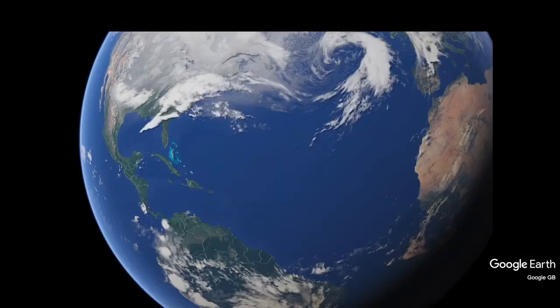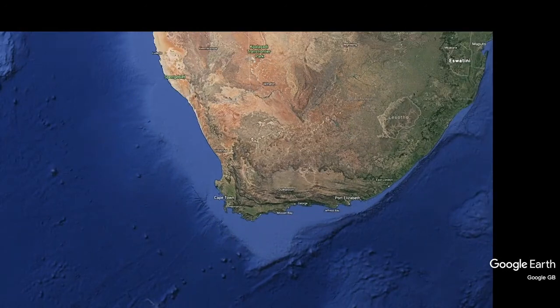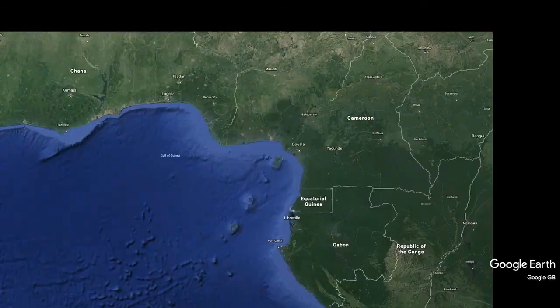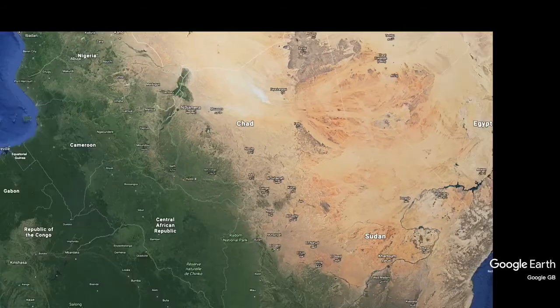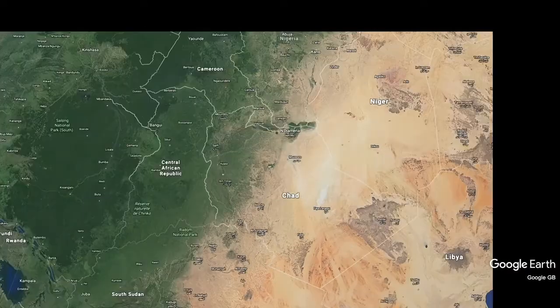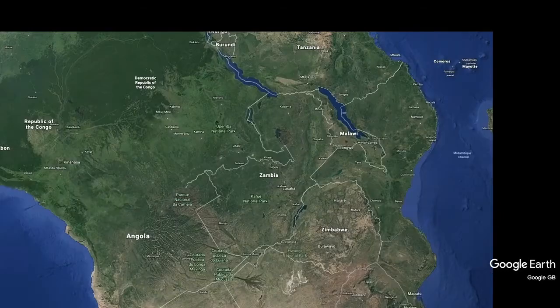So let's do a flyover of Africa so that you can see how big it is. So that was a flight from north to south, and now going back up to the north and over to West Africa, past the Sahara Desert, and down into Central Africa, and now we're facing south. We're spinning around and facing south, putting South Africa and that was our flyover.